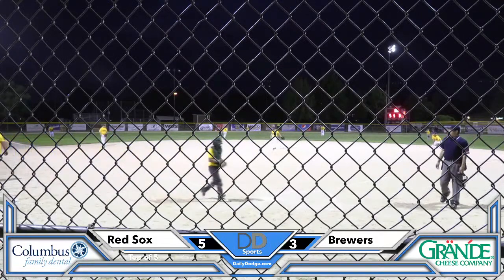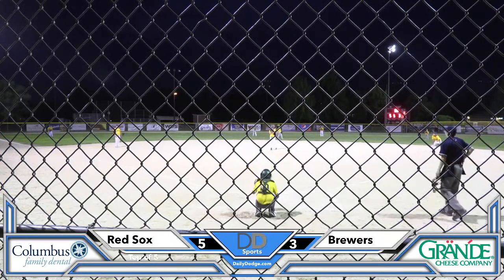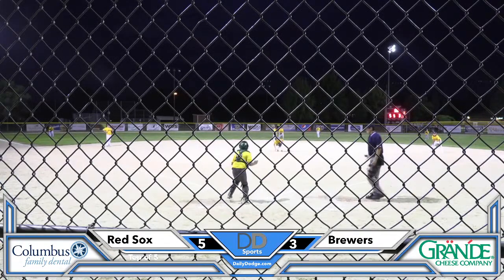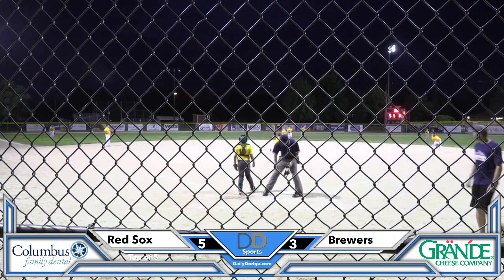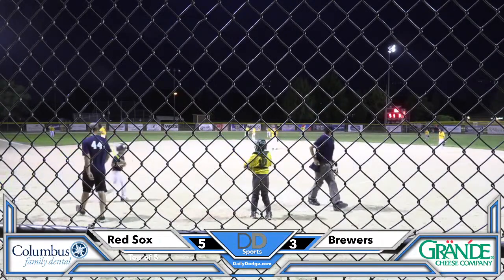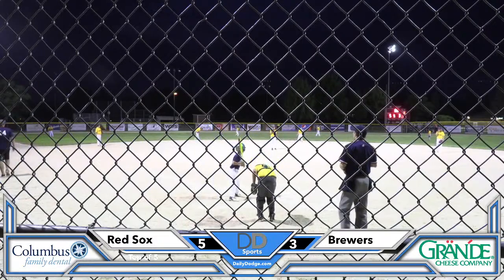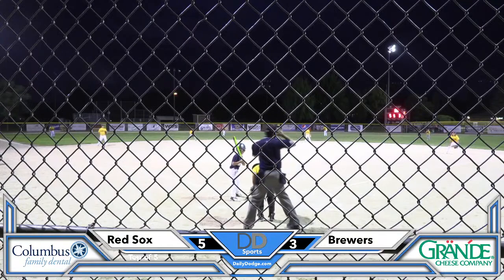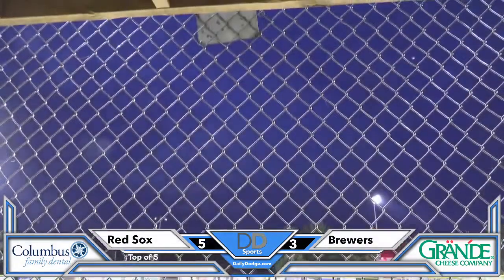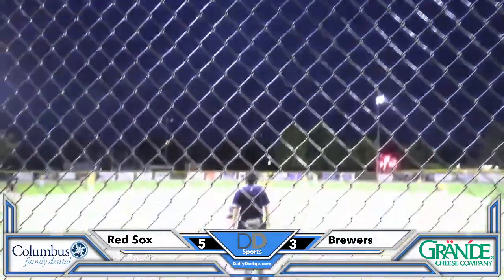I hear a chopper overhead, another flyover. Had a small engine plane fly over our first game. Now we got a chopper. Hold your hats, folks. There it is right there. Just a little too high for our camera to capture, but just flying over the outfield right now. We can see the blinking lights. A little too far off in the distance.